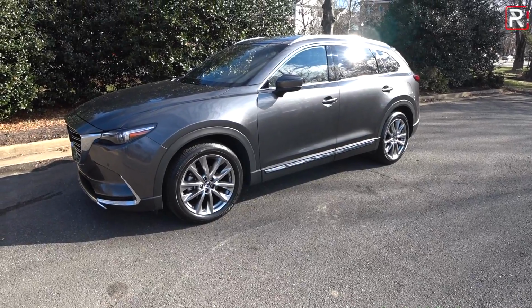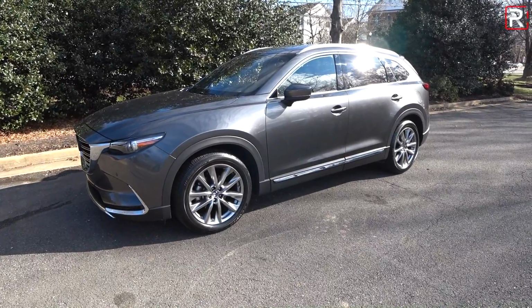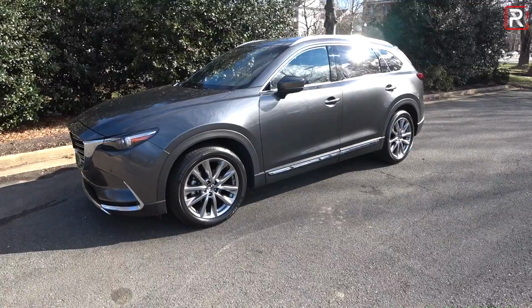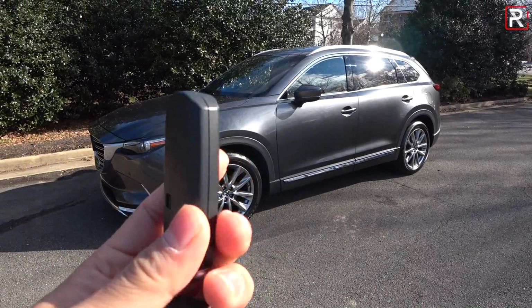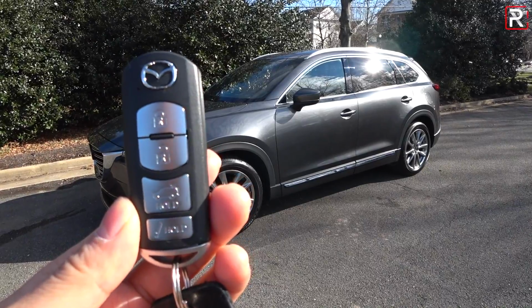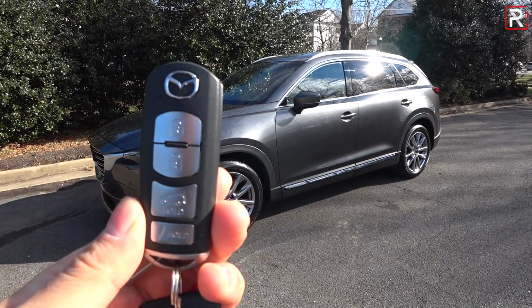So visually, the exterior of the 2019 CX-9 doesn't look any different, but Mazda has made some key upgrades to the car on the inside for 2019. But let's first take a look at the key fob. You guys know this key fob. Mazda has a new key fob that's going to be introduced on the 2019 Mazda 3, which I'll be driving in March of 2019.